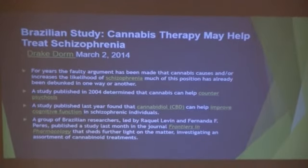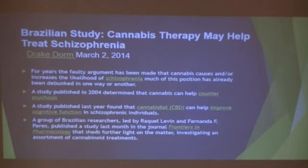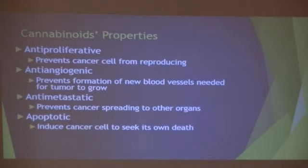For years, the faculty argued that there was no reason for cannabis, but that's changing everywhere. People are saying there is a cause and we need to do this. The other study that was determined counted psychosis as well in 2004. A study published last year found that cannabis CBD can improve cognitive function. I have dementia patients that are able to cope and have hope because their symptoms are controlled. A group of Brazilian researchers, Rafael, Quinn, and Fernando, published in Frontiers investigating the different sorts of treatment they're going to be looking at for cannabis and cannabinoids. So it's happening. It's going to take time.